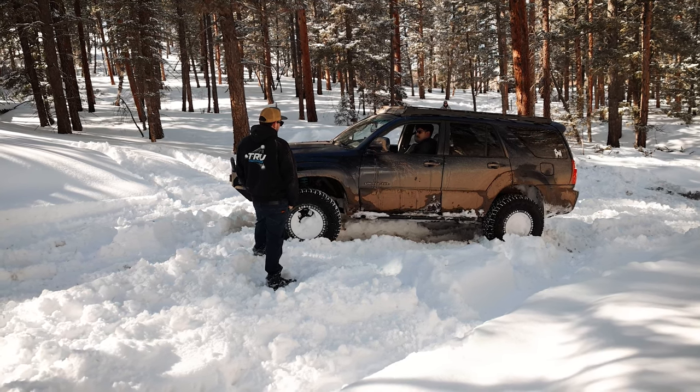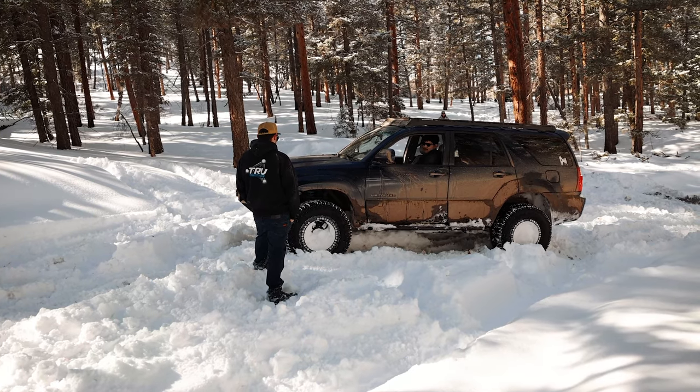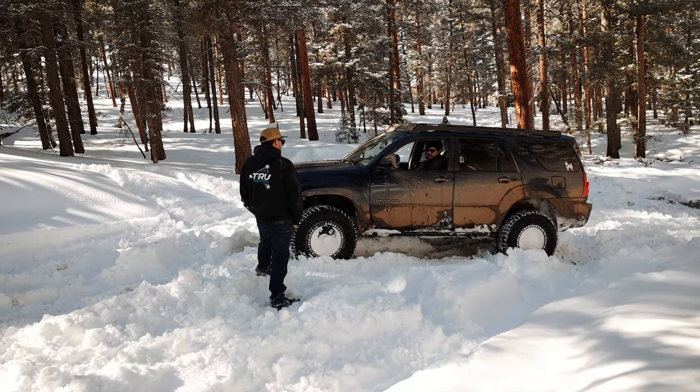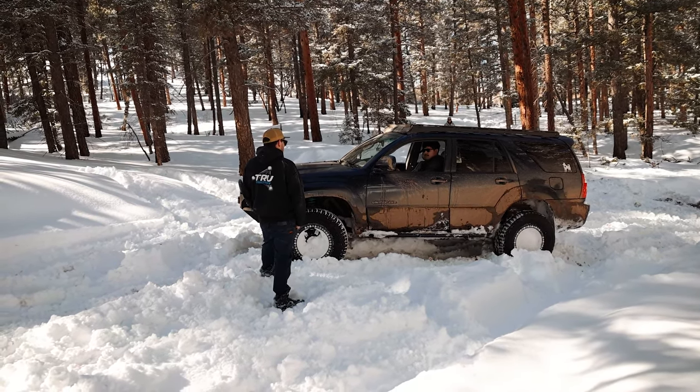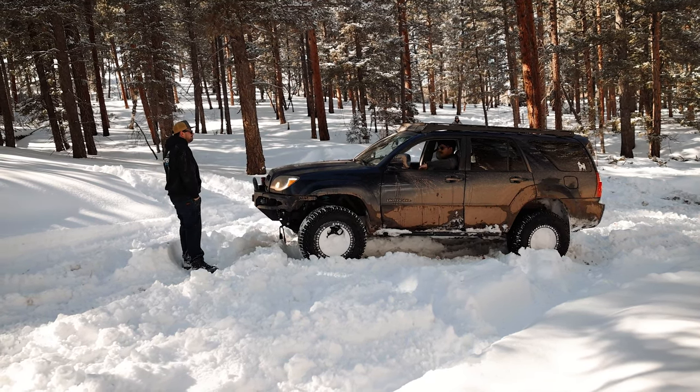Yeah. Okay. Is that an axle? No. That was three. Yeah. Fuck, it is. Damn.